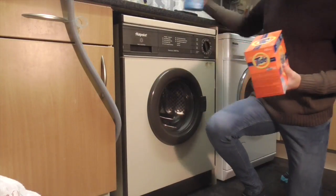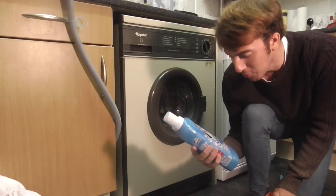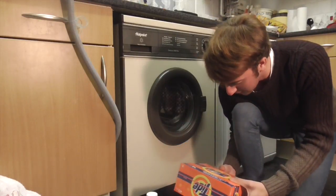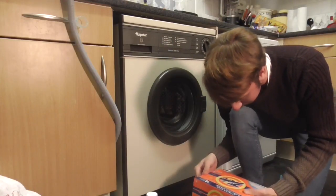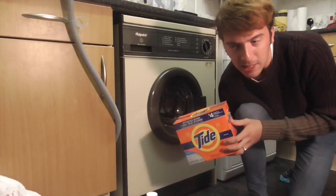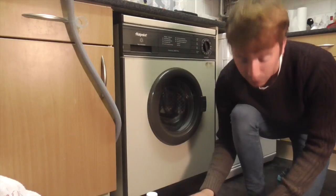Okay, so the conditioner is actually called Suavitel, and I picked it up from the Family Dollar store that I passed in the Denton vlog. I bought it on my last day, from just around the corner from the hotel. So it's Tide, and it's HE Turbo, so it's actually made for all machines. Oh, hang on! It's written in Spanish for some reason. Okay, that's interesting, I've not seen that.